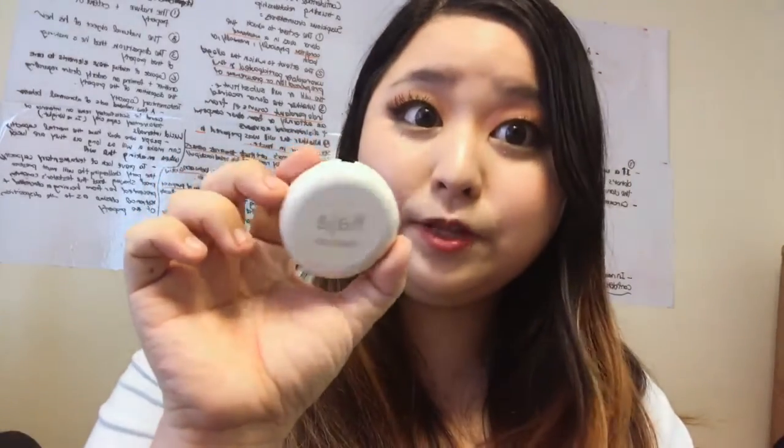The next highlighter is the Kaja Mochi Glow in the color 01 Toy Alien. I know I just got this a month or two ago, and it's amazing. It looks a little awful right now because the highlighter actually fell out of its pan yesterday, and I was like, I still want to do a video with this highlighter.